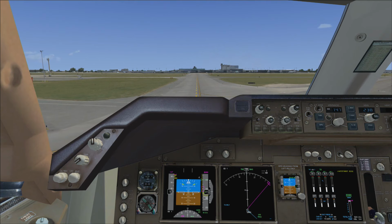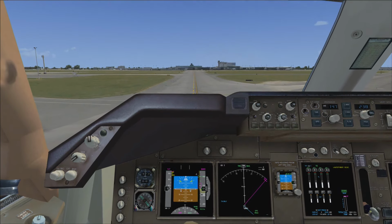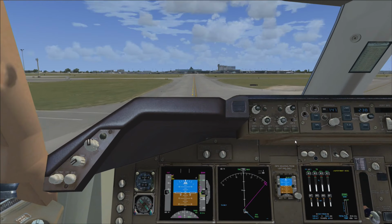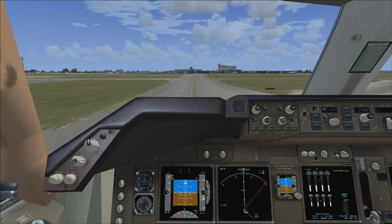It's just a really difficult airport to run. I've got everything at dense. I could bring it back a little bit, but I want as much detail as possible, without trying to go overboard or anything.